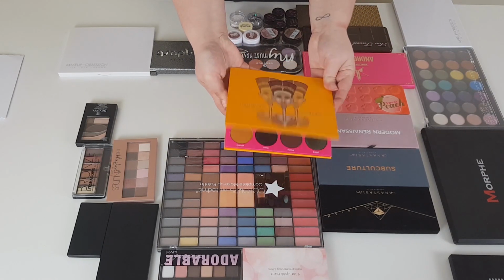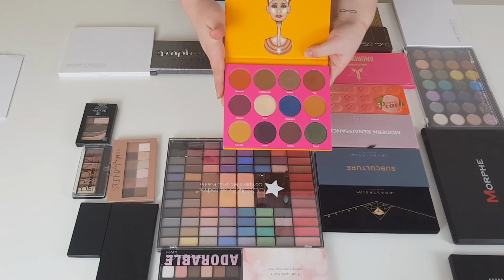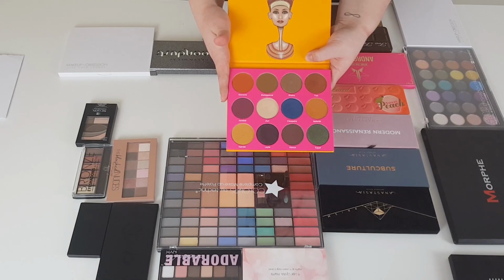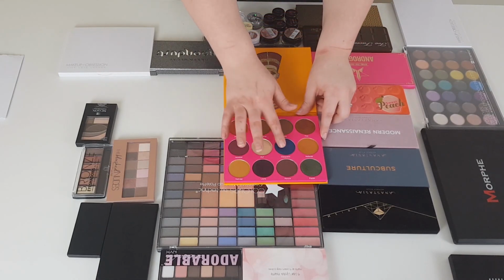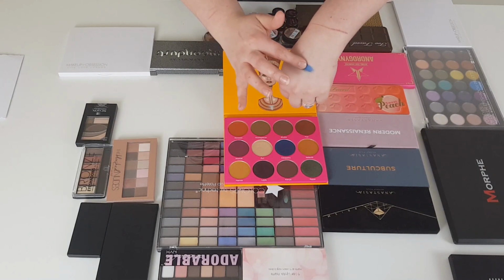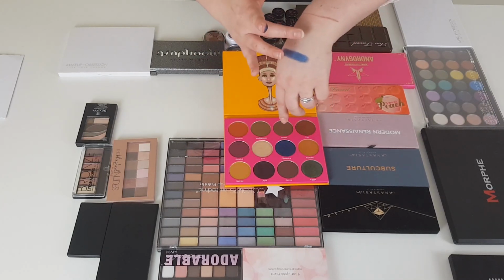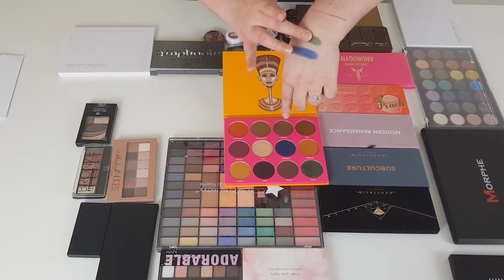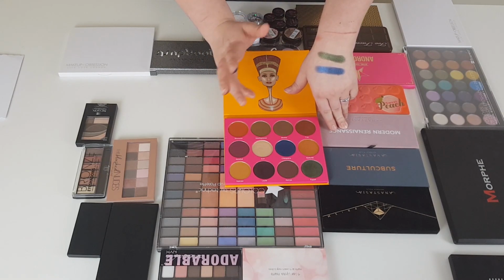And if I open it up, it looks like this on the inside. I really do like these shadows. I wish I chose a different palette in terms of shade selection, but I do want to keep this palette purely because of this blue colour. I think that it is absolutely stunning in terms of pigmentation, and generally everyone obsesses about these palettes, and I do like them. So I think it's special enough for me to keep it for a few of these colours.